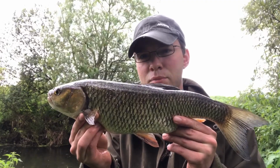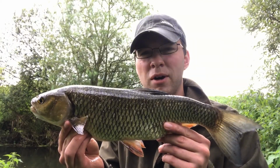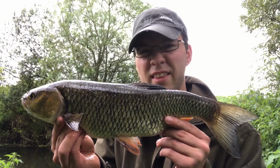There we go guys, Bristol Avon chub, first swim. I had a bite pretty much instantly, first cast. Left it for a while because I thought, that's weird, they should take it properly, because I'm fishing hair rigged little 10mm boilies. And yeah, they'd nick my bait.